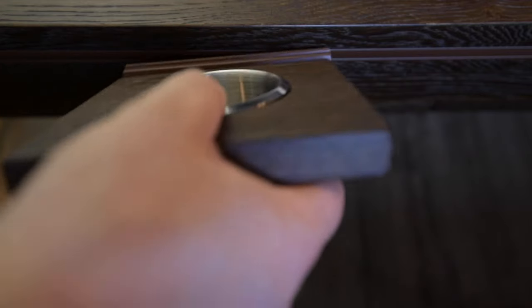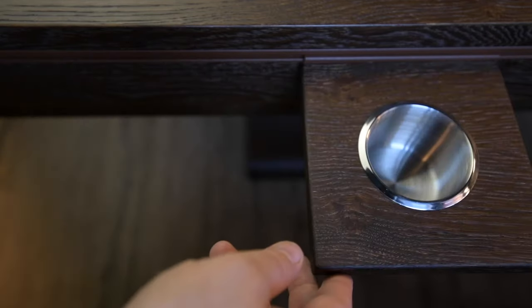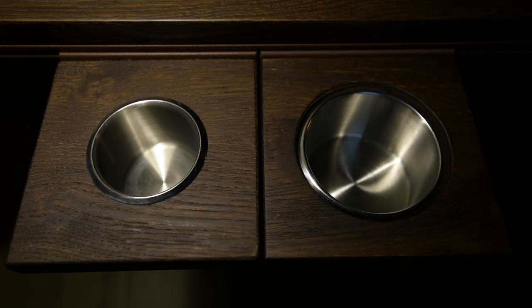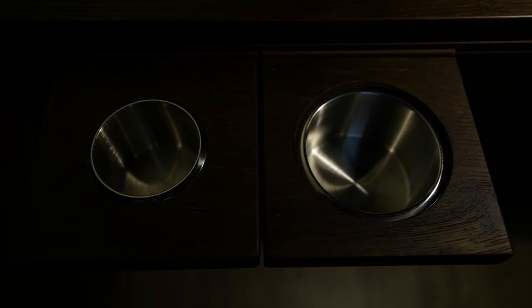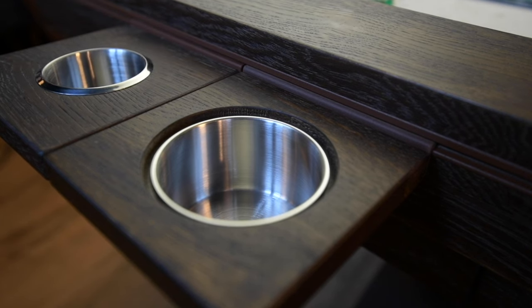4 cup holders. These cup holders were too small for us, but to give you an idea of what size they are, they fit a 450ml Coke bottle perfectly with a diameter of 7 centimeters. We ended up placing a second order of the larger cup holders with a diameter of 9 centimeters. The design between the 7 centimeter and 9 centimeter cup holder differs slightly, with the large being somewhat recessed.